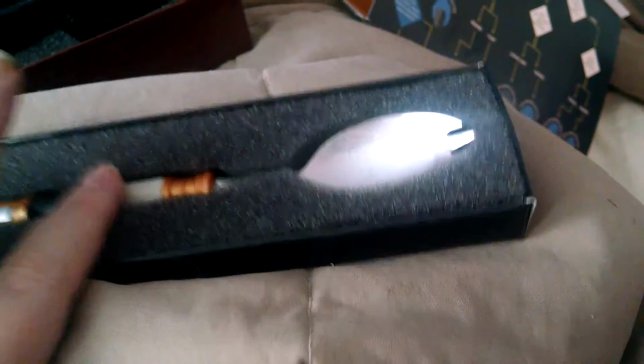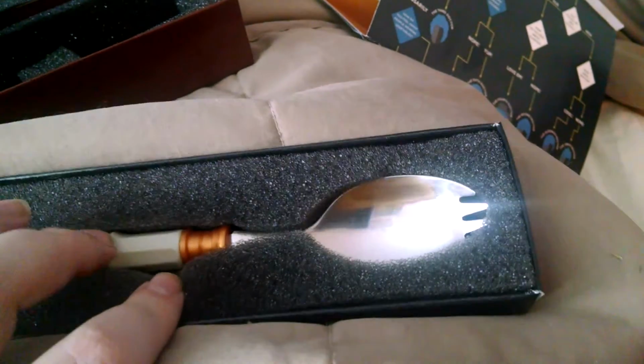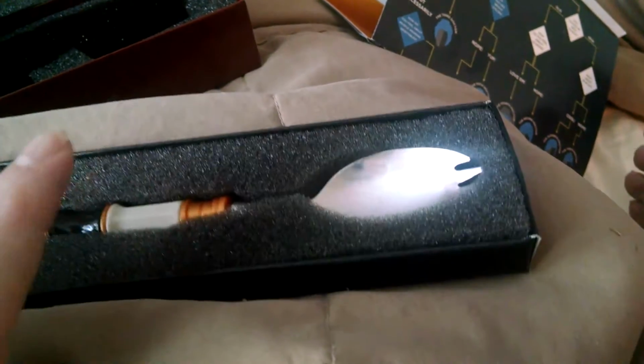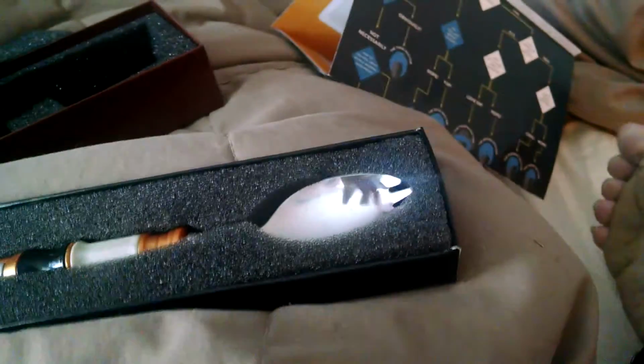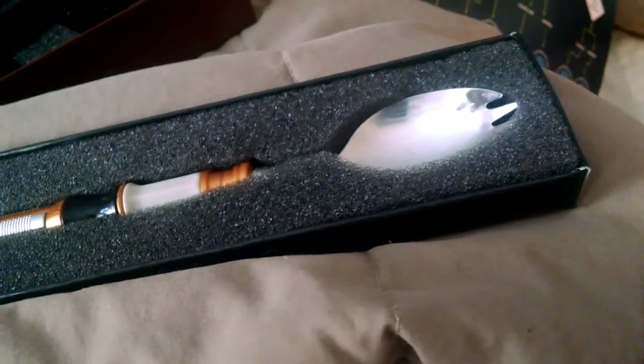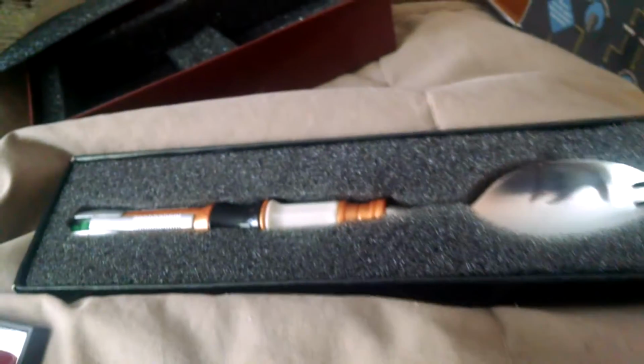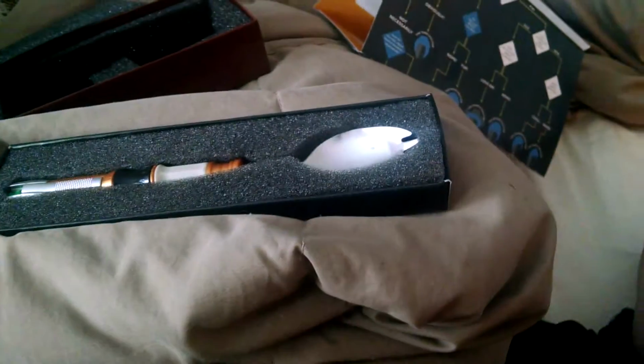This is cool though. This I am going to keep, because if I don't use it, my husband will, because he does like Doctor Who, and having geeky utensils is a weird thing with me. I will not buy them on my own, but I will use them if I get them. I used to buy them on my own, but I don't really anymore. I don't really need them.